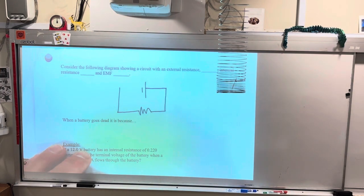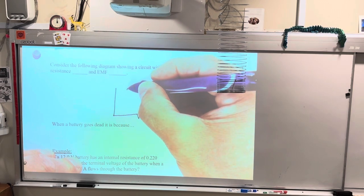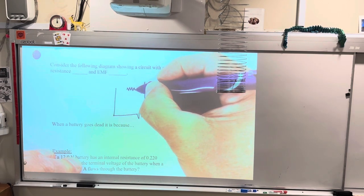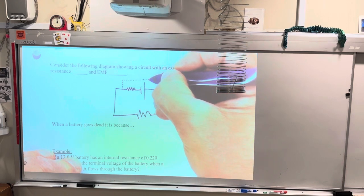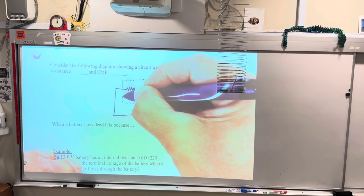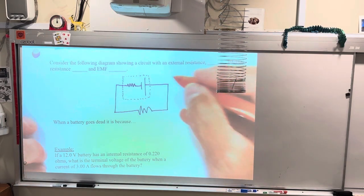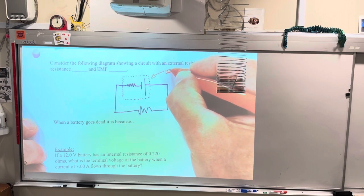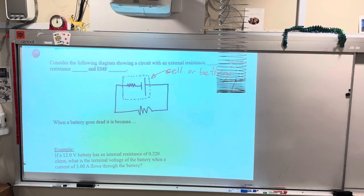So we're gonna draw this circuit the same as all the other ones we've done. Except this time we're gonna add a teeny little resistor in front of the cell. And then we're gonna draw a dotted line around it like this. So inside this dotted line is the cell, cell or battery. So what's the little resistor inside the dotted box? The internal resistance. Yeah, that's the internal resistance. So you can kind of just treat it like another resistor in the circuit. It just happens to be attached to the battery.